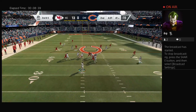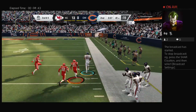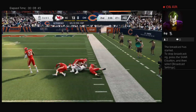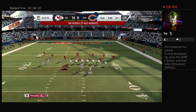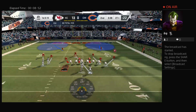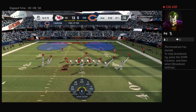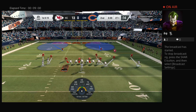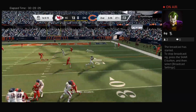From the 41, Trubisky. Open man is Trey Burton. And he'll go down, but not before getting this inside the 30. Getting it to him in space pays off big time. That winds up going for 31. For an offense that has not found the end zone yet, that's a big play. There's the spark right there. The big play that they needed. Now they've got to go ahead and finish this drive and put this ball in the end zone.